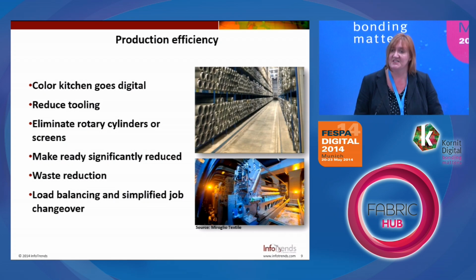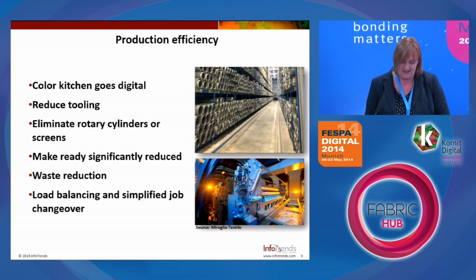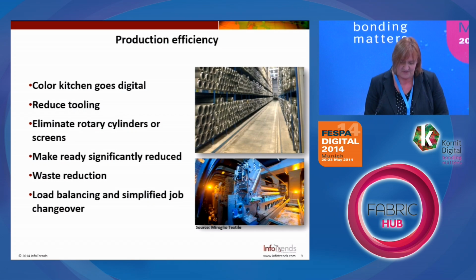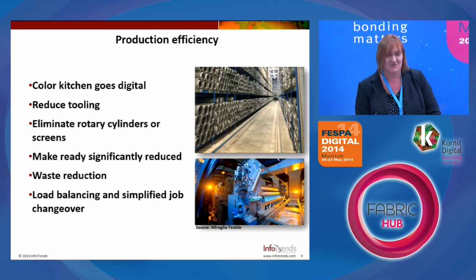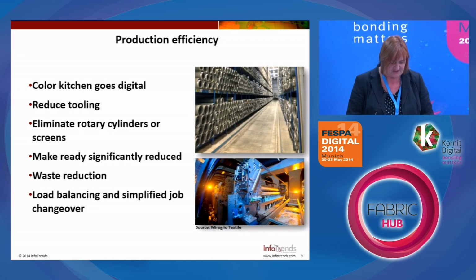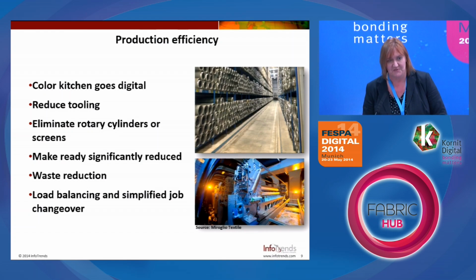A hypothetical example that InfoTrends did, where we were looking at producing screens to make 5 silk ties versus making ready digitally, came to a cost difference of about 400 times. So 400 times more costly to do it through a screen process than digitally. But of course, this doesn't account for production running costs, where obviously per unit costs go radically up for digital and down for analog.